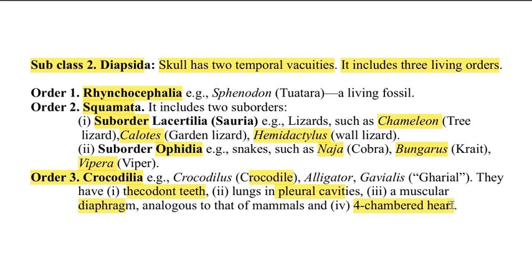In the next lecture we are going to discuss the class Aves.